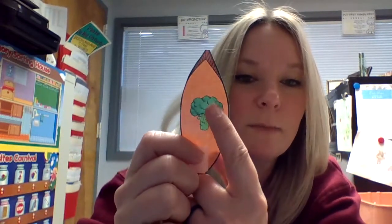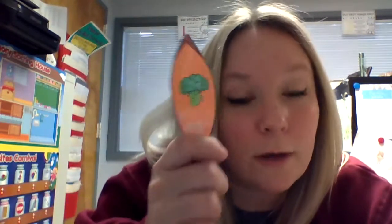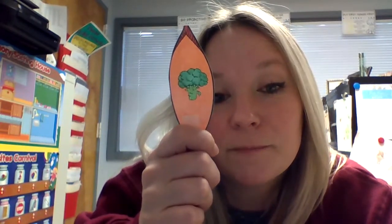That's right. What color is my broccoli? It's green. Do you like broccoli? I like broccoli. I like to cook broccoli with cheese on it. So, would broccoli be something that we write in or something we eat? Right, it's going to be something that we eat. Very good. Let me ask you another question about broccoli. Is broccoli a fruit or a vegetable?